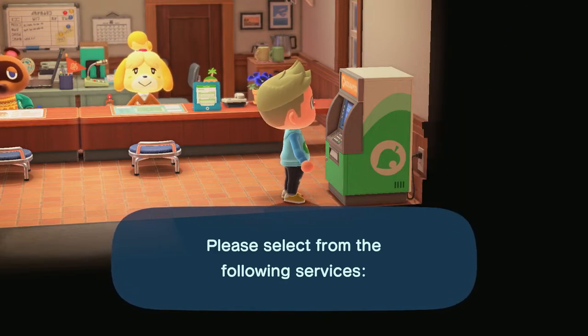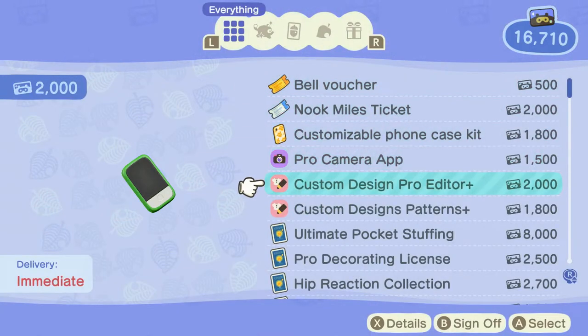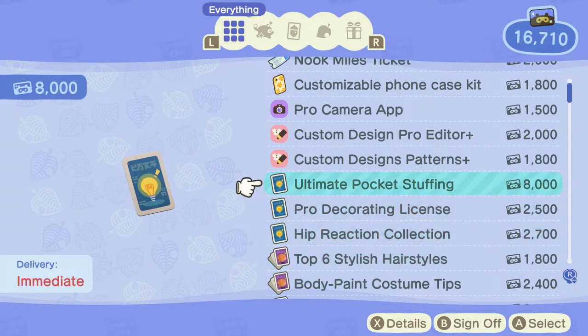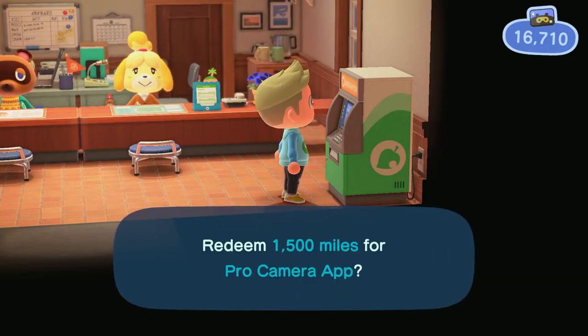I want to see what we can redeem. I'm looking to upgrade my inventory. Pro Camera app. I need that. I need the Design Pro Editor Plus and the Design Custom Pack. Look at all this stuff. Oh, that's 8,000. Yikes. All right, let's go shopping. Let's start buying some stuff here.